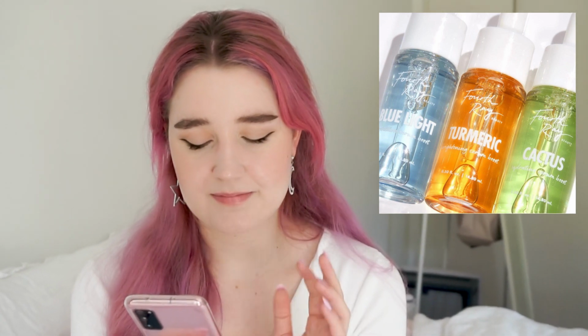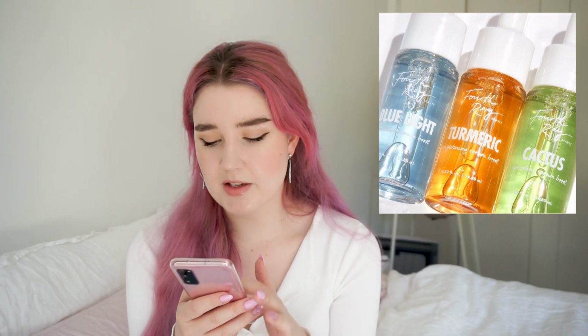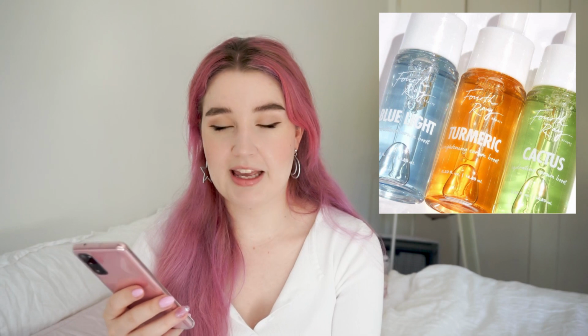But I think that's a very interesting concept. Turmeric has brightening qualities, that makes sense. And cactus has some hydrating qualities. To me, I probably won't pick any of these up, but they're cute little bottles. It's interesting, it's just not really my thing.